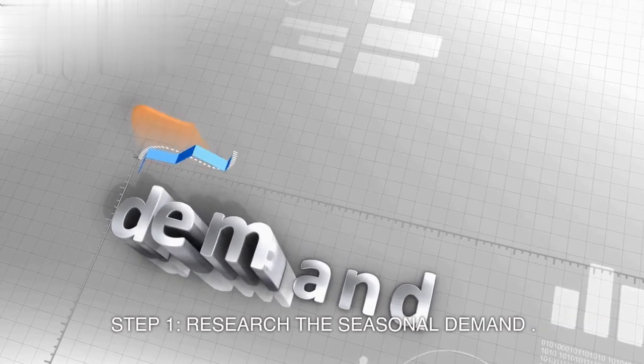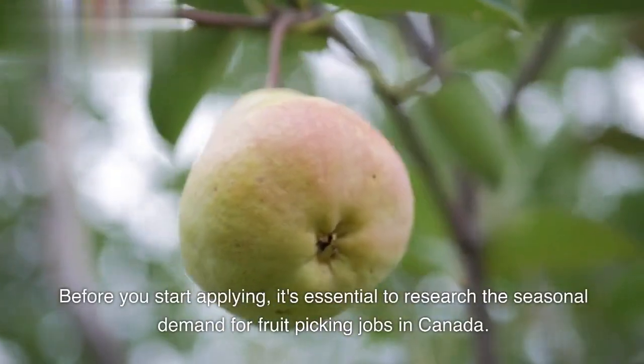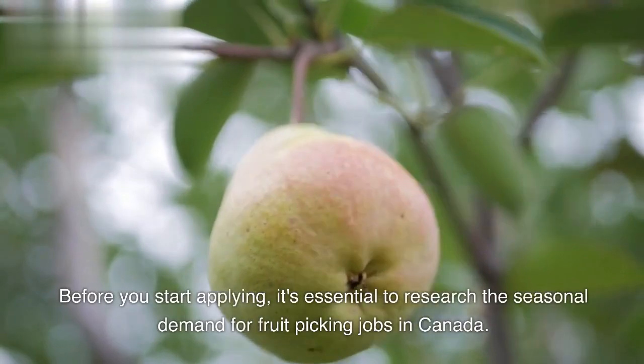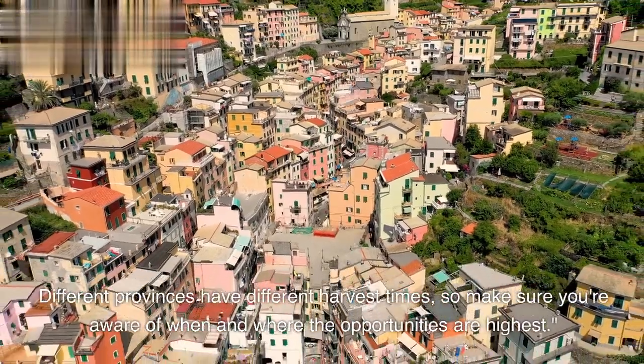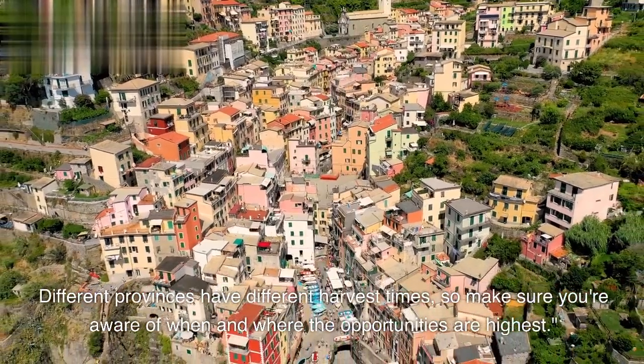Step 1. Research the seasonal demand. Before you start applying, it's essential to research the seasonal demand for fruit picking jobs in Canada. Different provinces have different harvest times, so make sure you're aware of when and where the opportunities are highest.